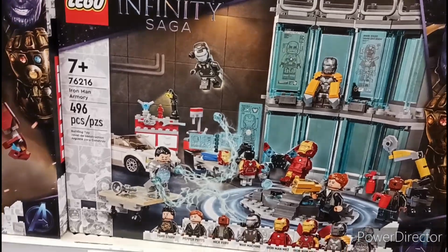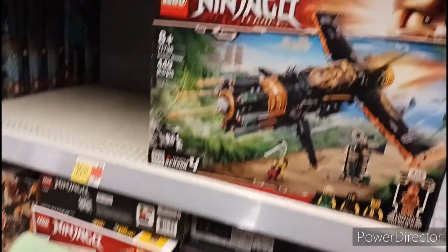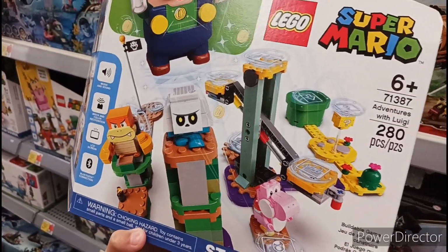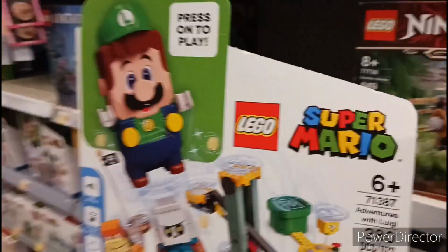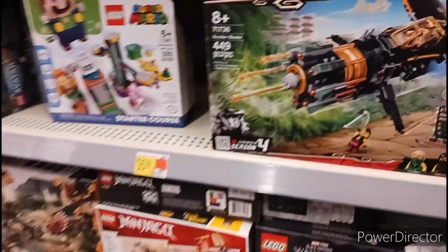$90. Oh look, Super Mario. I mean, it's like a cool little setup if you can set it up in a room under some lights. Yeah, like for decoration. Oh, Super Mario Legos? Yeah. Interesting. Look, press on to play. What? Oh yeah, it's a sign. It's like a little app, and you connect that to that thing.